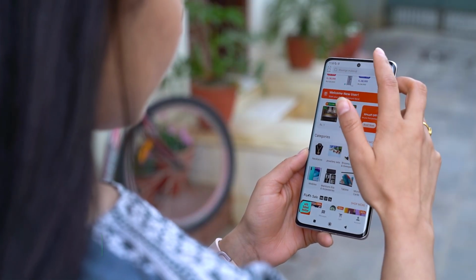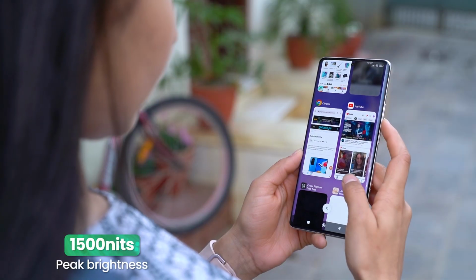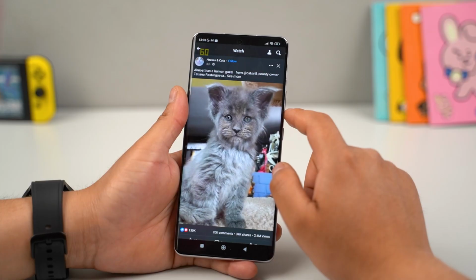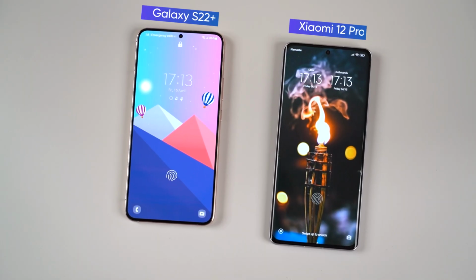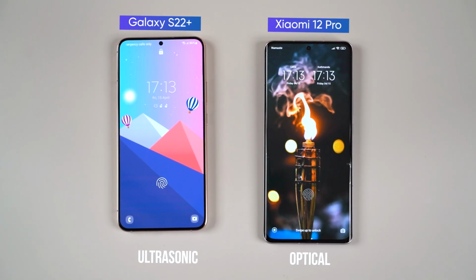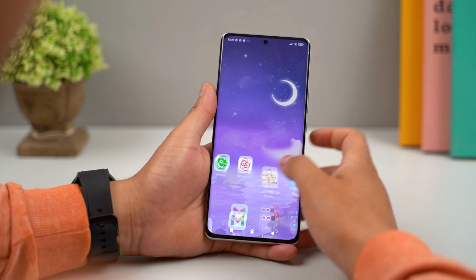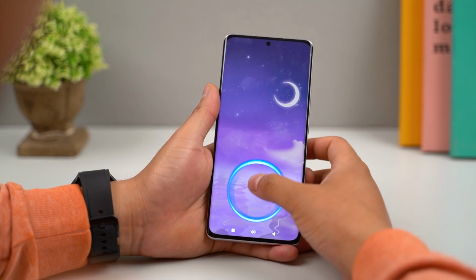I still love Samsung's color calibration over Xiaomi's a bit more, and the S22 Plus is slightly brighter too, but that's me nitpicking. In real-life usage, Xiaomi 12 Pro's display is legitimately top quality. The company has also implemented adaptive refresh rate here very well. Likewise, the fingerprint sensor here is an optical one as opposed to an ultrasonic implementation on the Galaxy S22 Plus. But I don't mind that since the one on the Xiaomi 12 Pro is fast and reliable.